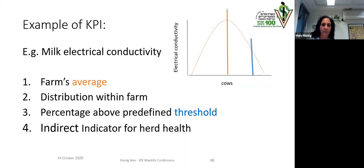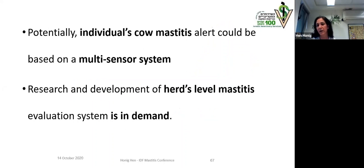Let me explain with one example what we are talking about. When I take, for example, milk electrical conductivity, we have the farm average, the average of the whole farm, and we put it on one scale and see where we are going, the distribution within the farm, and the percentage above the predicted threshold. We create for each farm its own threshold, and once we deviate from the average that we expect for the farm, then we know we are getting into a more difficult zone, and we can plan on a herd level and adjust ourselves. It's actually an indirect indicator of what the herd level situation is.